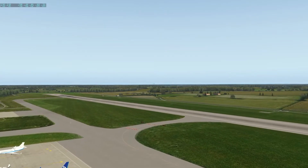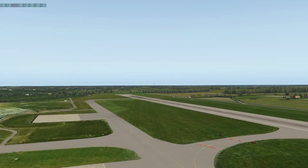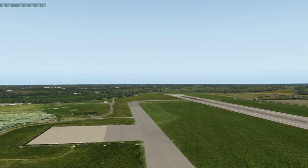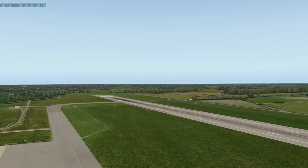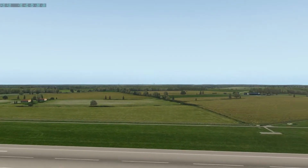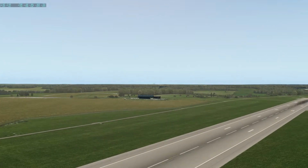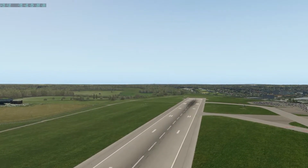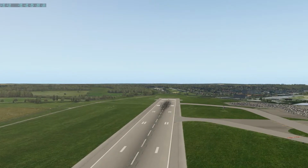But this is basically the taxiway that we would follow down to runway 26, which is at the end. We're not going to go all the way down. We'll just turn around, get to the other end of the runway that we would take off on. You see Luton in the background.